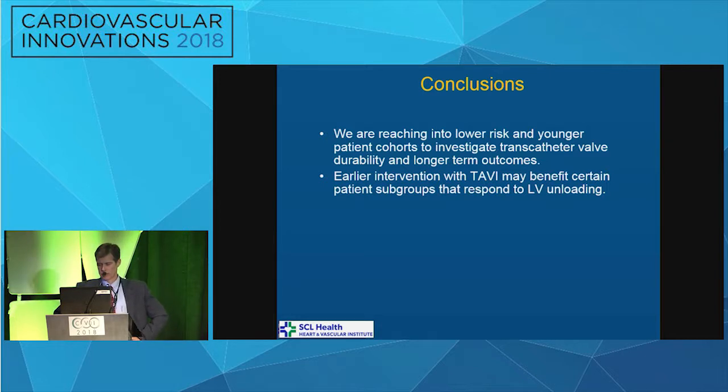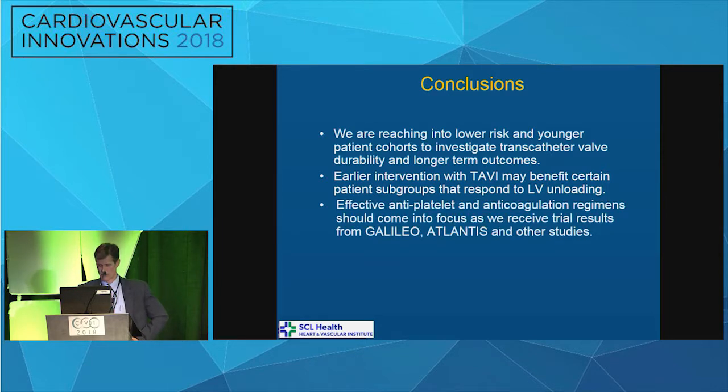The early intervention with TAVI may benefit certain subgroups that we haven't really looked at before, specifically related to LV unloading. And those would be patients who are asymptomatic or those who have left ventricular dysfunction and heart failure. And lastly, I think we'll learn a lot about what antiplatelet and anticoagulant strategies and combinations thereof may give patients the best long-term outcome with freedom from valve thrombosis and thromboembolic events.